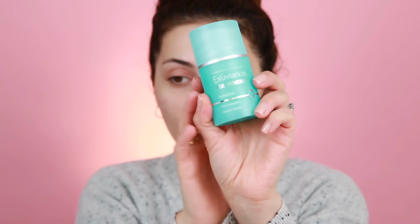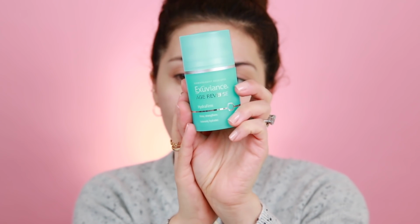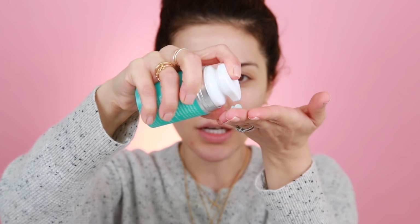So I'm gonna go in with the Exuviance Age Reverse Hydra Firm. And this stuff is amazing because you can actually put this on overnight. Of course, it's more of a nighttime treatment and it hydrates the skin. It really helps target collagen, so it's firming, anti-aging, all of the good stuff. As you can see, the color is very close to the mask color. It's so nice and it has a very, very light sort of fresh scent to it.